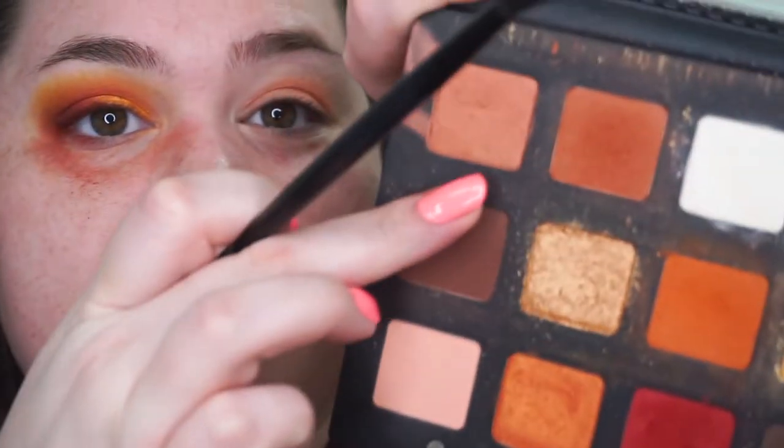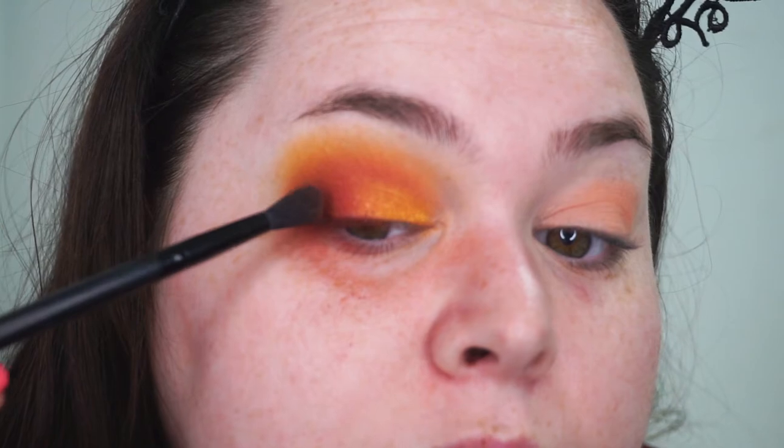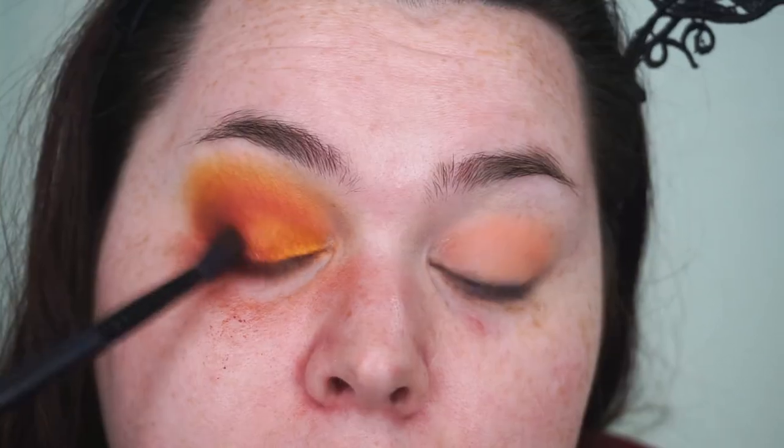I am going in with this shade again, I kind of want more deepness here. I really wish I had somewhere to go because this is looking so pretty. Oh my god, I need to use this palette more. But look at that fallout. Holy crap. I'm gonna finish up this eye, clean this up, and I'll be right back.